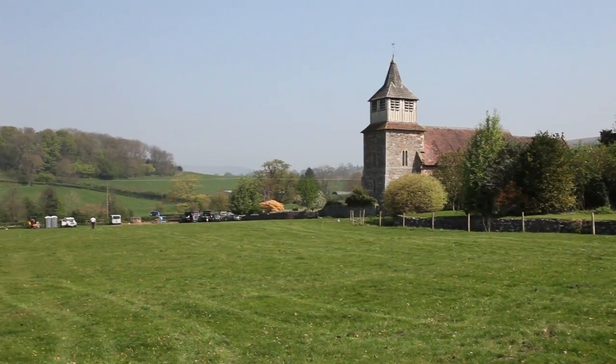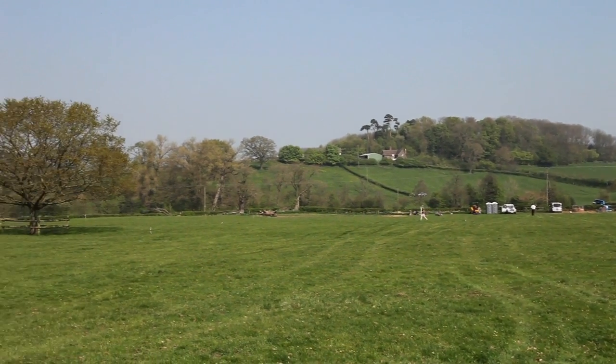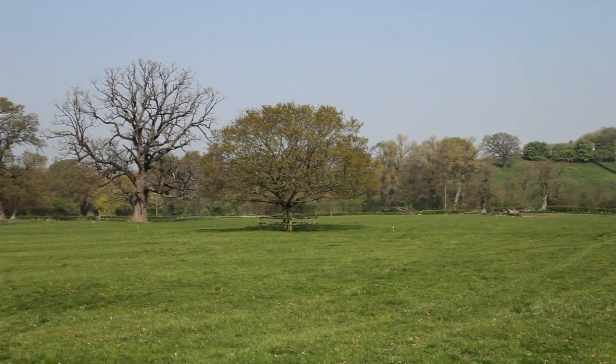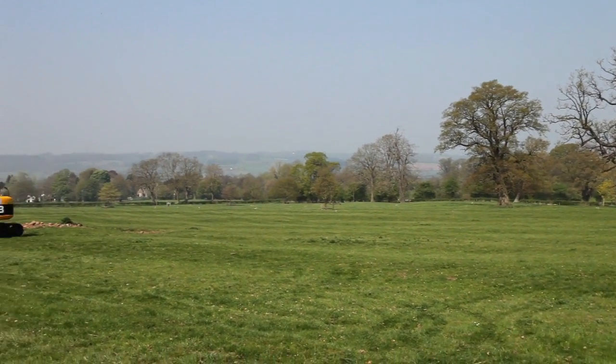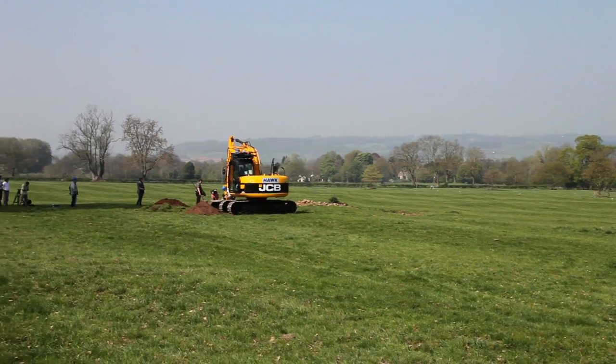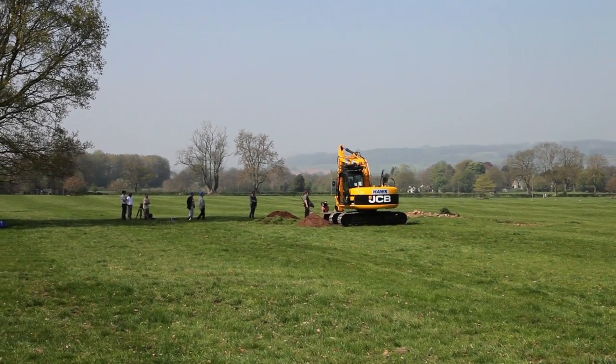The interesting thing is that there's a huge difference between the church and the manor house and the village. There's a huge distance between the two of them. There's two or three fields here full of lumps and bumps. The local community here are very, very enthusiastic. We had about 200 kids in total chaos this morning while we tried to allocate them to various pits around the village. They're all digging test pits as we speak.